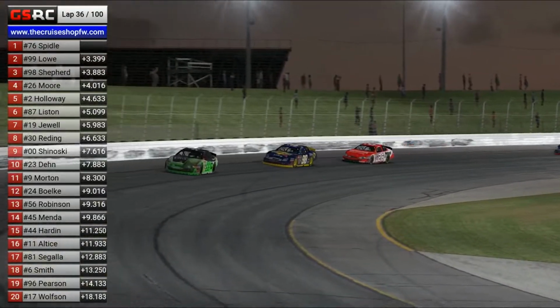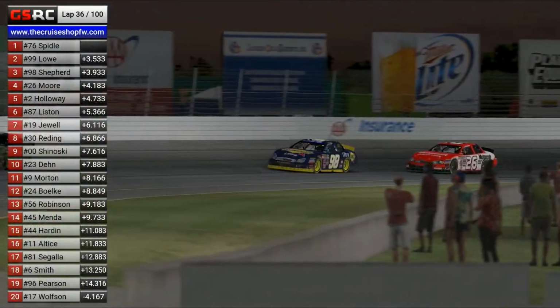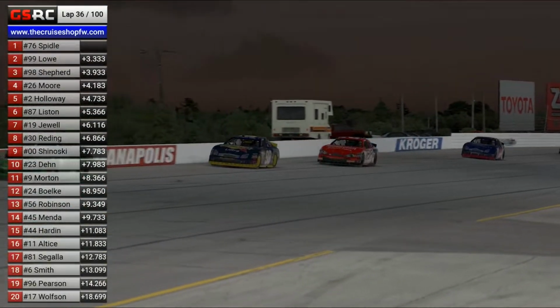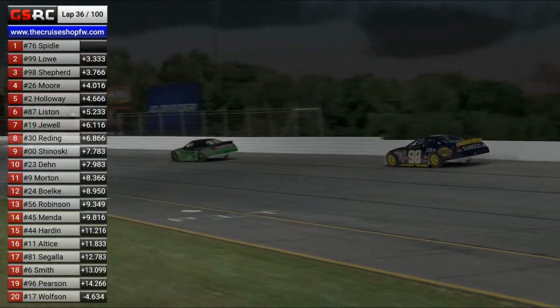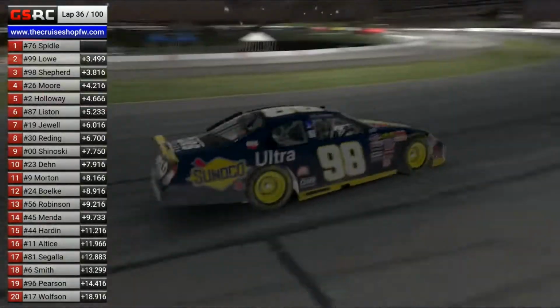And you've got to wonder also about the tire and the damage on the 99 of James Lowe. But J.R. Shepard is now up in that top 3 as well. So 2 of our heaviest hitters in this series are now in 2nd and 3rd, and they're going to be coming for that 76 of Speitel.